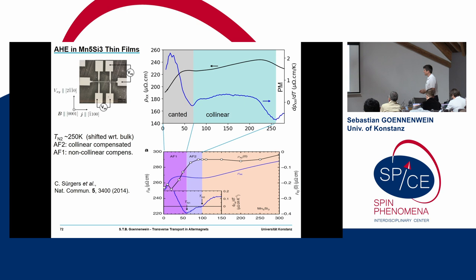Interestingly, the ordering temperatures seem to have completely changed in the thin film. So this second transition temperature goes from 60 to 70 Kelvin roughly in the thin films. So 60 in the bulk, 70 in the film. And the onset of magnetic order shoots up from 100 Kelvin to something like 250. Okay?